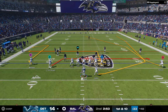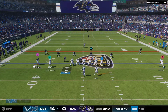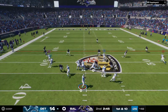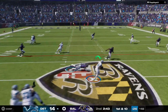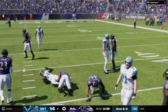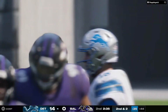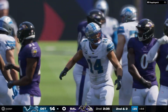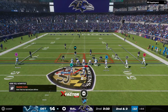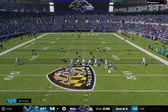1st and 10. Williams in motion. Goff to throw on 1st down. That pass caught by Amon-Ra. And he'll get about 8 on that one. Most of it coming after the catch. It's 2nd down. This is a great example here of just not getting too complicated as an offensive coordinator. Who's one of your best players on the field, and how do you get the ball in his hands?